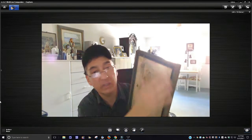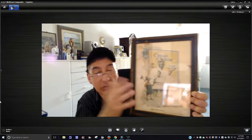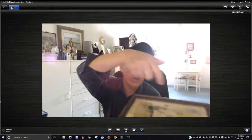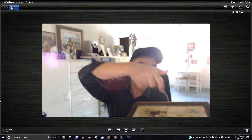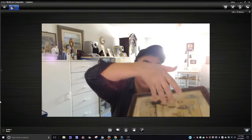Make sure it's completely dry. A word to the wise for people who are not too familiar with it: you never want to spritz it while holding it in your hand like this, with the rag next to you, because the liquid could flow into the side, go down to the frame, and damage it.